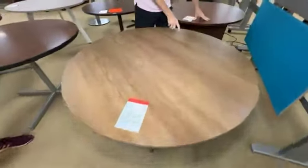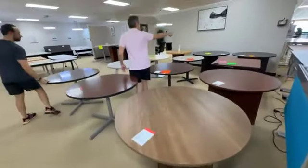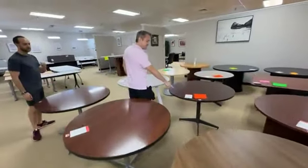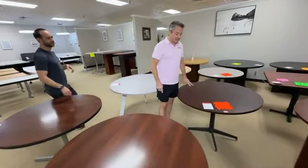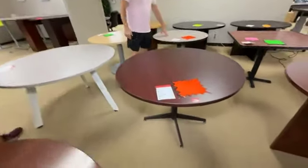I love that color. Here's the why. It's got a tiny little boo-boo here. We're gonna hit that with a furniture marker, and it's probably going to go away. And meanwhile, there's a bunch of other ones here at $99 and $29. So if you need a table, and you do, and you only want to spend $29, there's a table for you. Here's another one, $29.